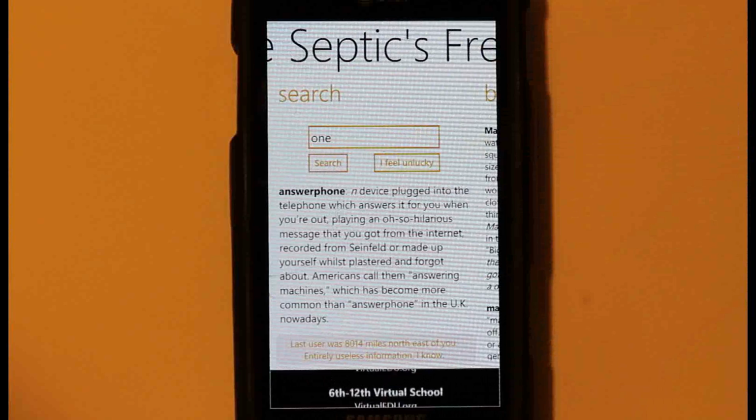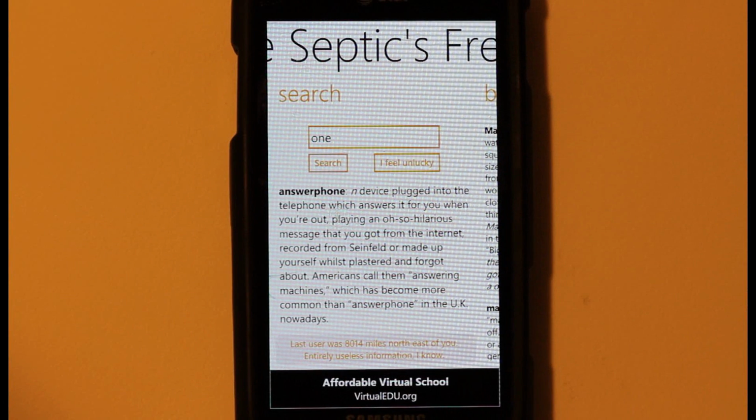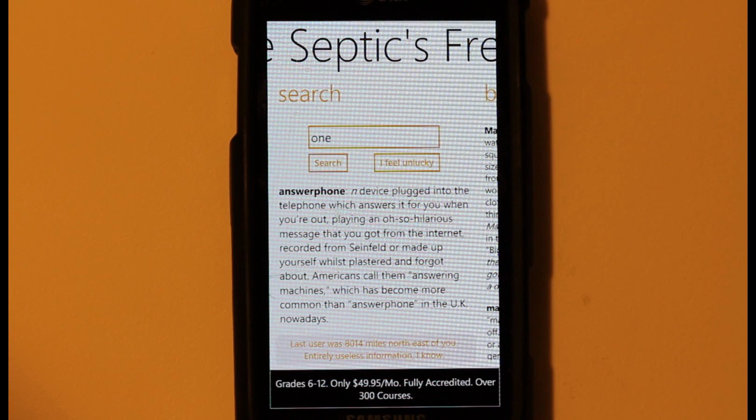Alright, let's talk about the positives of the app. It's entertaining, it's lighthearted, it's humorous, it's got a humorous take on the British slang. You can search words quickly, and the I Feel Unlucky button is addicting. Viewing by the letter and category is well laid out and useful. And the sort of game is a nice little bonus and works well. And the biggest plus is that it is free.